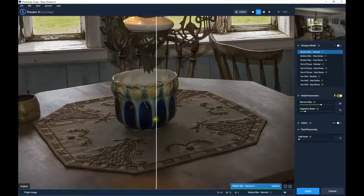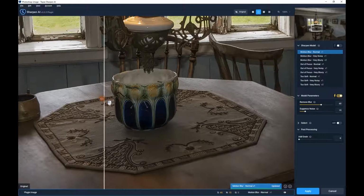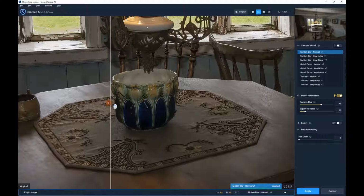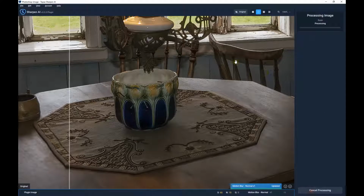It is now updated, and on the left is before, on the right is after, and you can see that it's actually brought back quite a lot of the sharp detail on this image. And let's run with that. So we'll click on apply. It will take a little bit of time to process through, particularly with the Sharpen AI, depending on the speed of your processor. So let's just let that finish, and we'll come back and see the finished version.